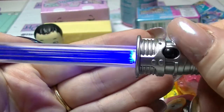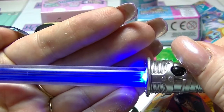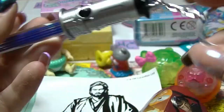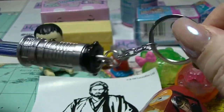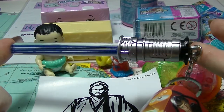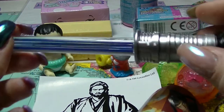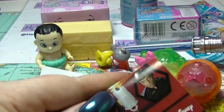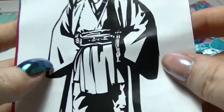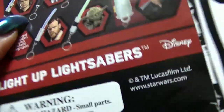I don't know how well we're going to be able to see that, but it does sort of light up. You can see it glowing against my hand. So that is pretty cool. It's got a keychain thing on it, so you could hang it on your keyring. It's very large to hang on your keychain, though. Just a little bit on the large side. So that is pretty cool nevertheless. And there is a picture that you can colour in, which is pretty cool.